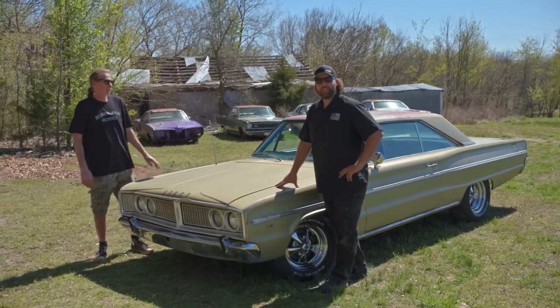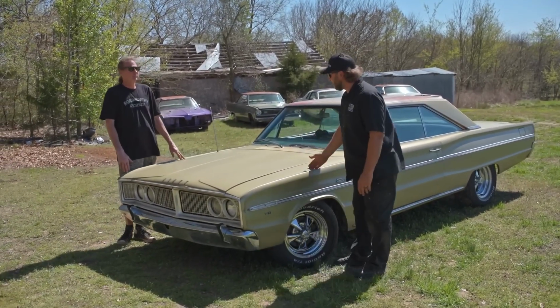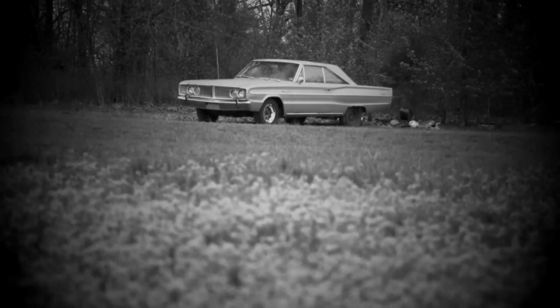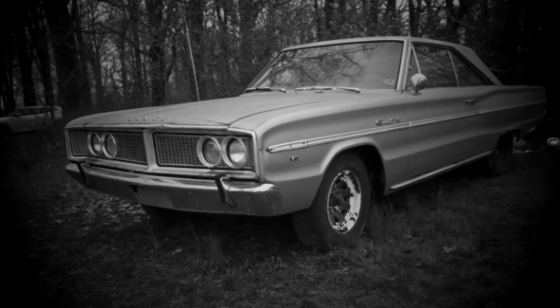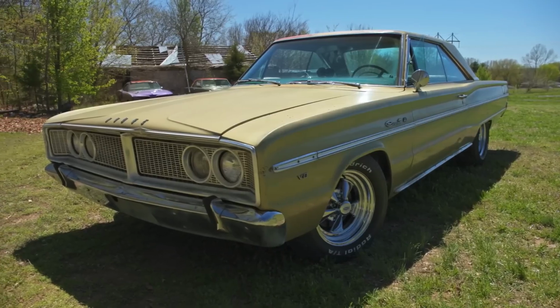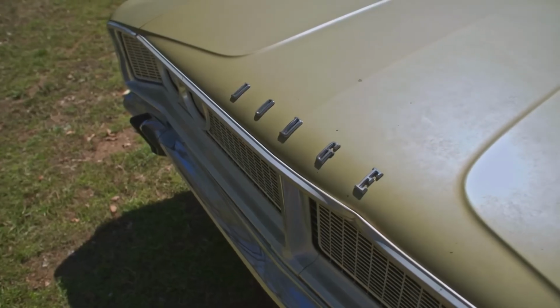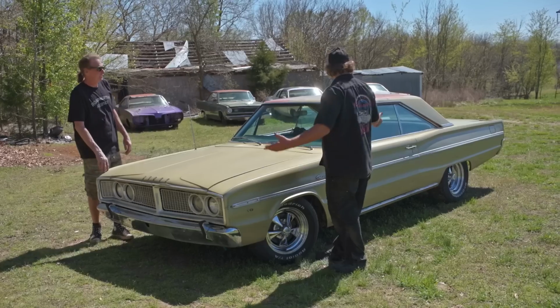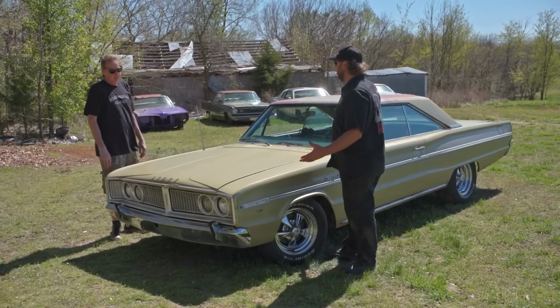Well, here we are, Steve. 4 days later, we're in southern Missouri. We found the '66 Coronet. It was sitting right there, right in that spot over yonder, I remember. 45 years off the road. I gotta be honest, normally I'm pretty humble about these things, but we absolutely thrashed on this thing. I mean, what did we not touch other than the glass and maybe the stainless?